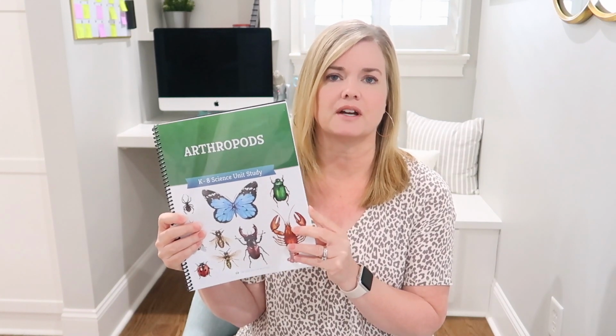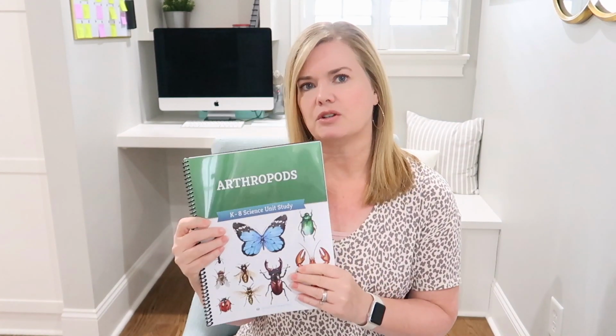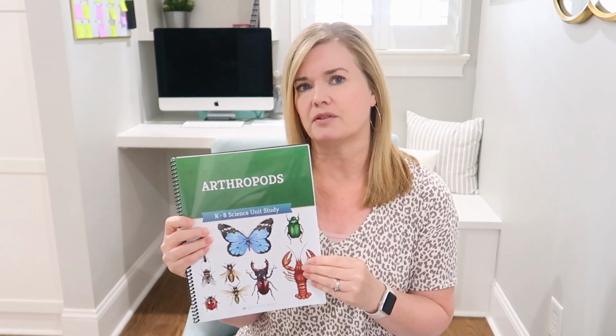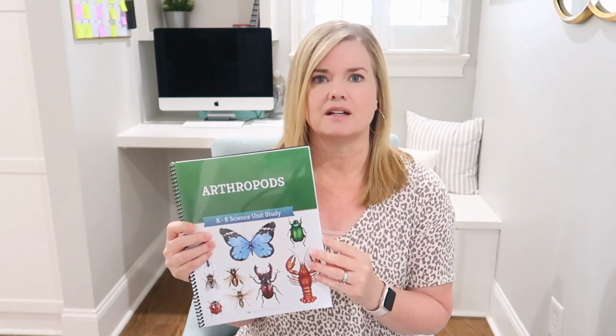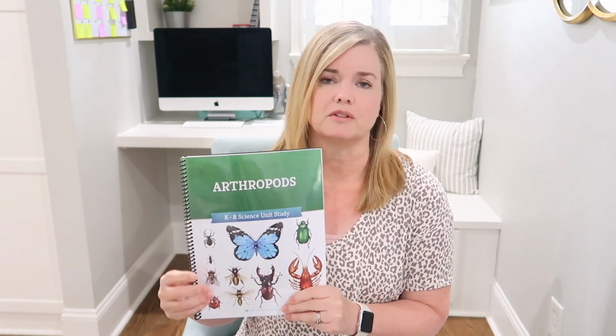So that worked well for us, and this worked well in our co-op. So I definitely love The Good and the Beautiful Science. I didn't use this for all of her science because I think these are a little bit above her head, and I'm kind of holding these off for a little bit later in elementary school and possibly early middle school.